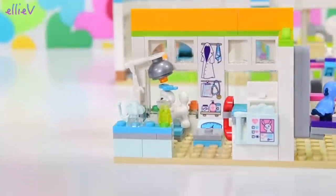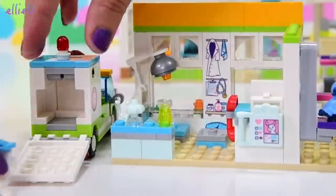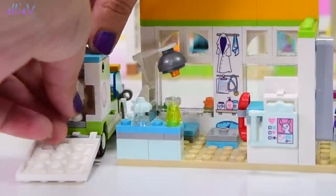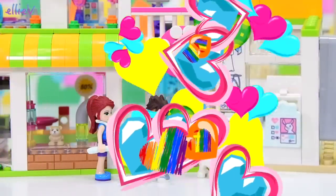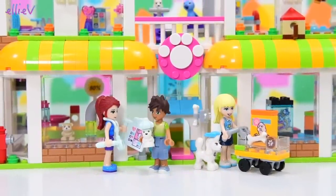We can take these actual rooms off. You can use them in isolation. So you can use this as an emergency vet center or as just a normal vet center, or you can use it to take the animals to the grooming parlor, and you could just use the grooming parlor by itself. Or you can just use the store by itself as well.